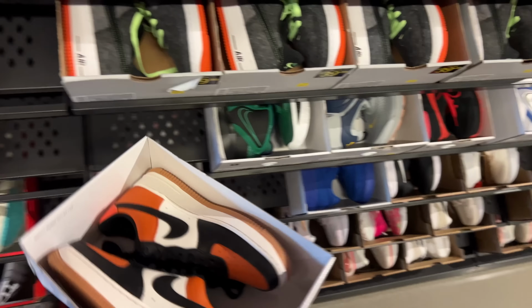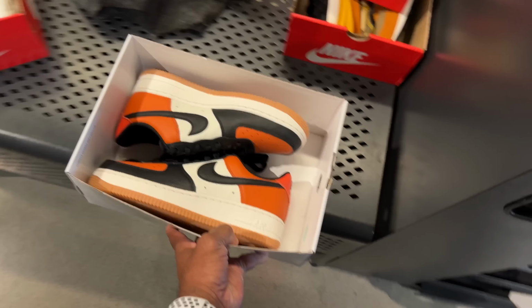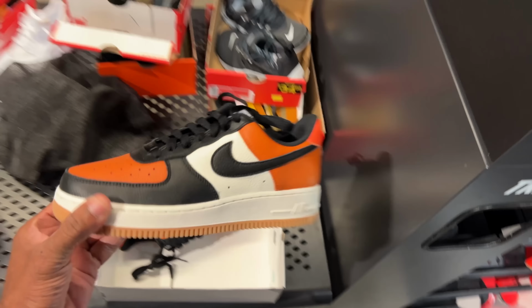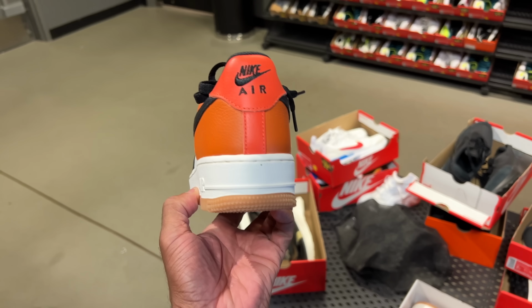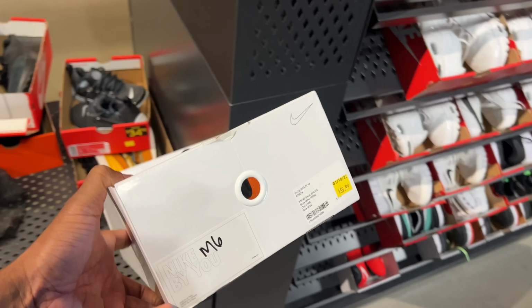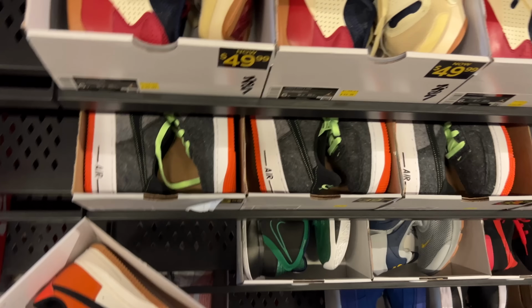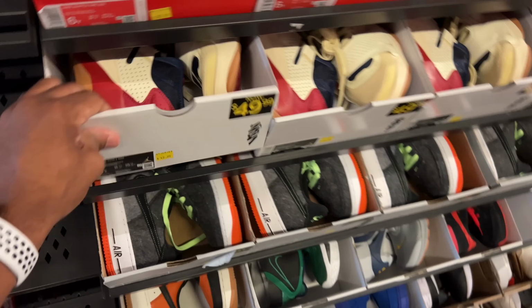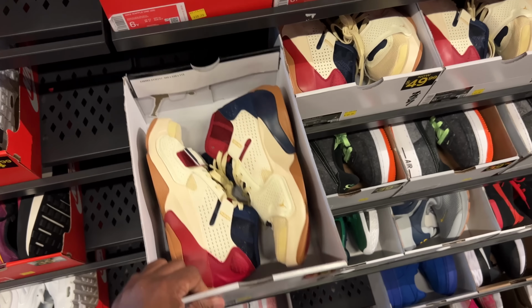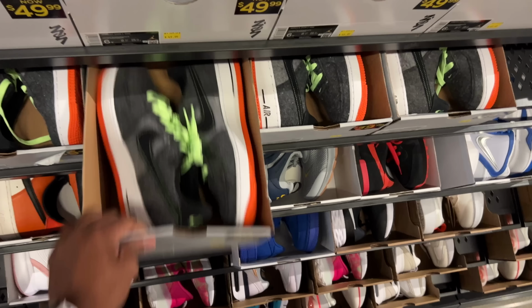Where are these? Oh, these look like some shadow backboard Air Force One Lows. I'm not mad at it. Ooh, nice. Those are dope. They're going for 60 beans, men's 6. Small size though. Some Zion Williamsons, 50 beans. These are the twos, yup. What are these? Regular Air Force One Lows, yep, 40 beans for those.